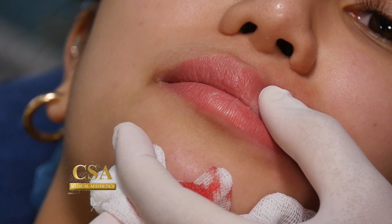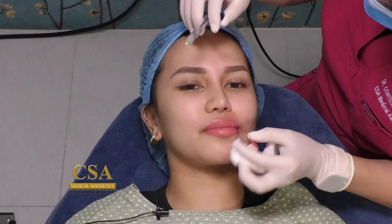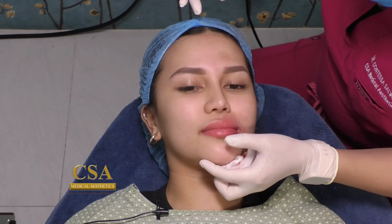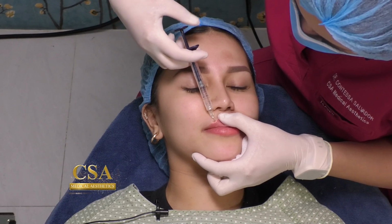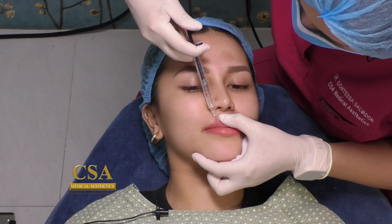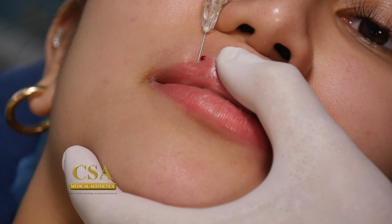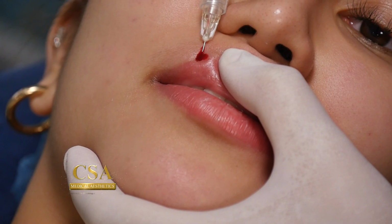So I already used like 0.55 ml of my filler Restylane here, okay? So for the right side, what I'm just gonna do is a little bit of the lip flip only, okay? Just a little bit. So combination technique and a little bit more on the other side. Just a little bit there, and pinpoint bleed is expected, okay?